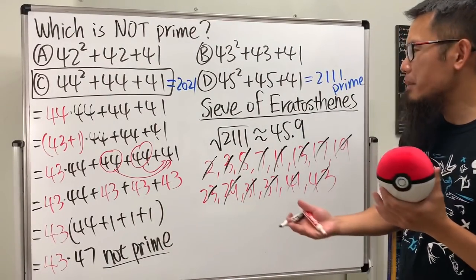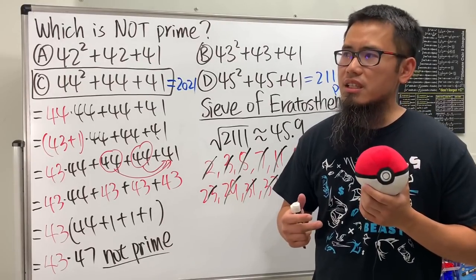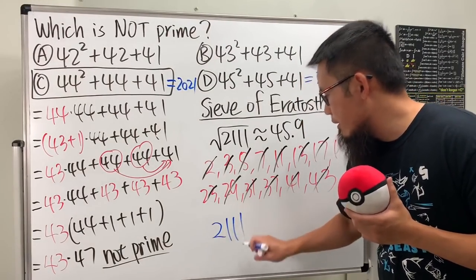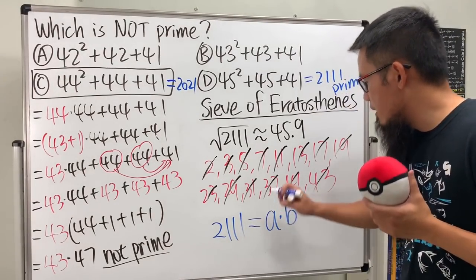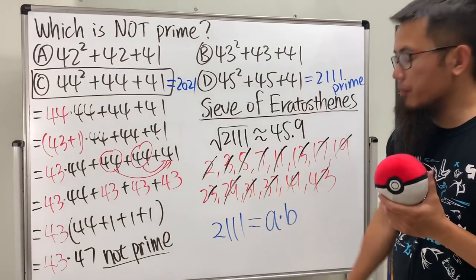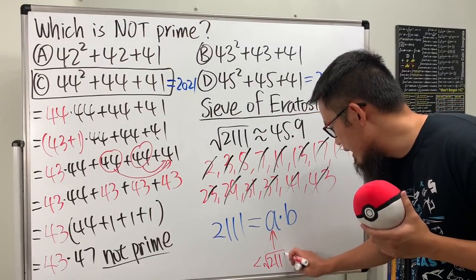So this is one of the ancient methods to test out if a number is prime or not. And you might be wondering, why don't we check primes that are bigger than 45.9, such as 53, such as 97? Well, here's the reason why. If you look at 2111, if we can factor this as a product of two numbers, A and B, well, the deal is that one of them must be smaller than the square root of itself, namely about 45.9.